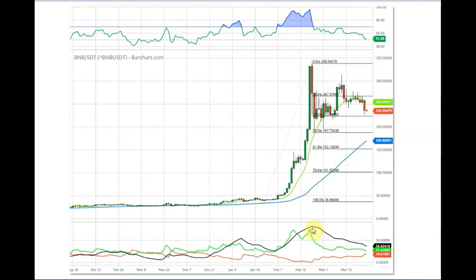Looking at the ADX, it peaked right when the price of the coin peaked. Same with the RSI. It never made a new high, and the ADX drifted downwards. However, it's still positive. So positive, however, on support, and we're just going to have to be careful and watch this thing very closely.